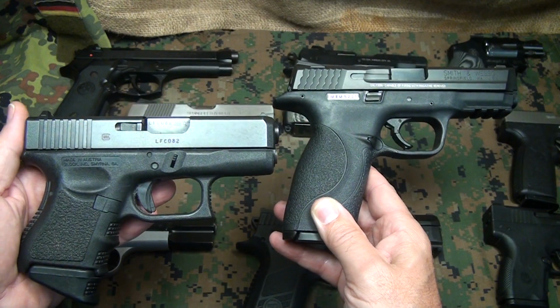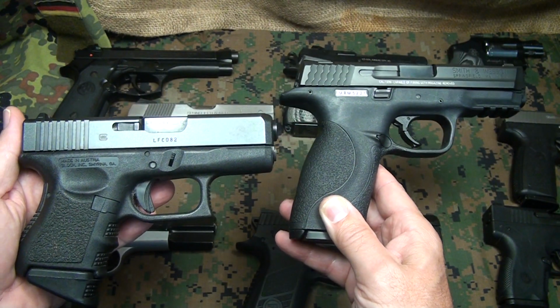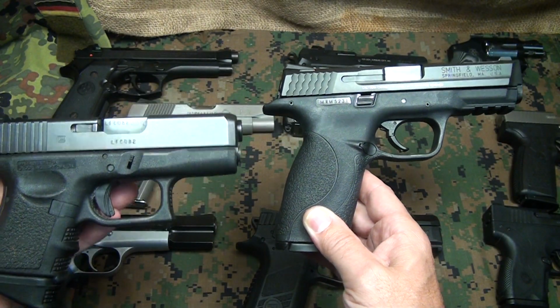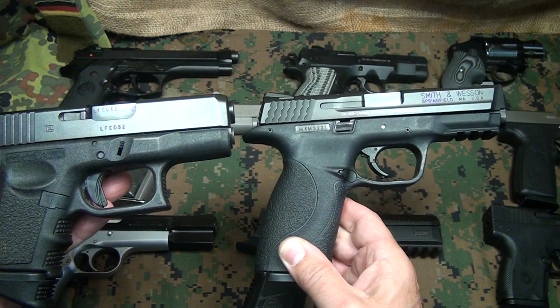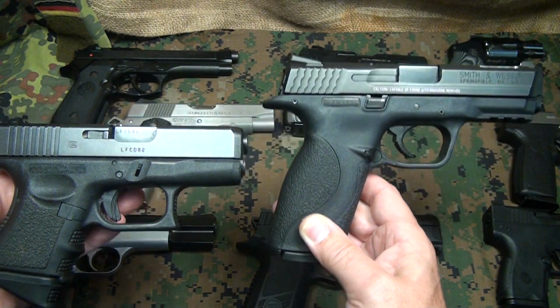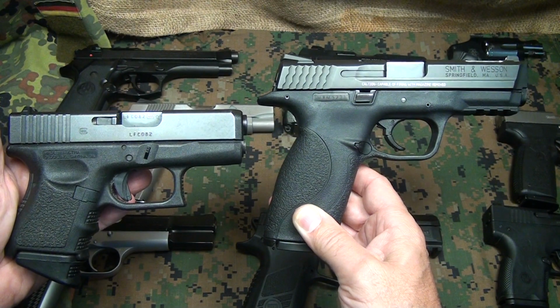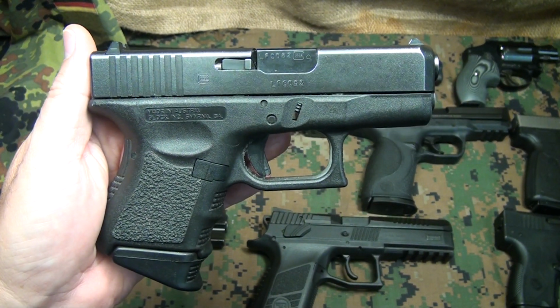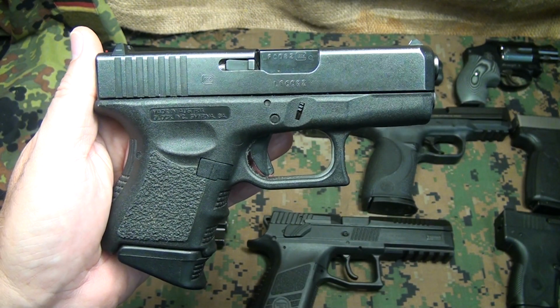It's the way it feels in their hand. Their hands are different. They weigh different. They're different sizes. Some are taller, some are shorter. Some just, these appeal to others. And so while millions of these are sold and millions of these are sold, it's up to the person who's buying the pistol. And a lot of times, it's just straight up marketing. And I think Glock does a fantastic job at marketing their pistols.